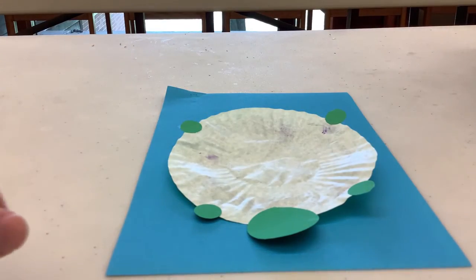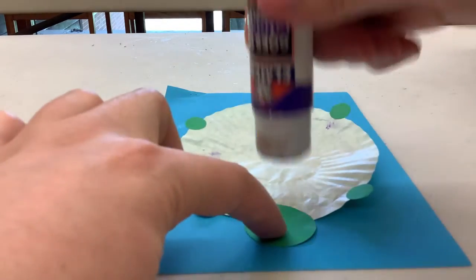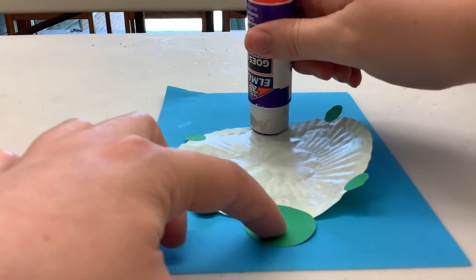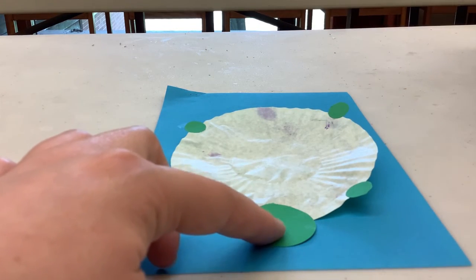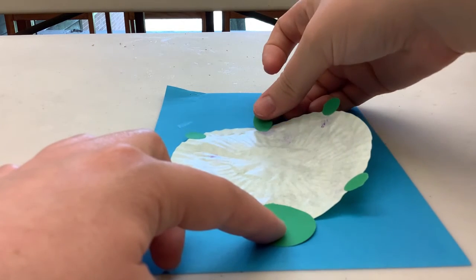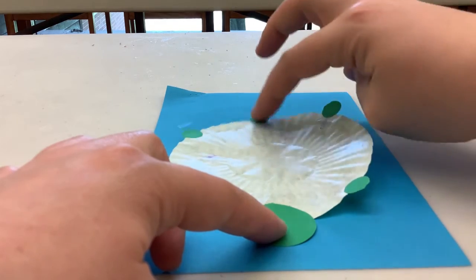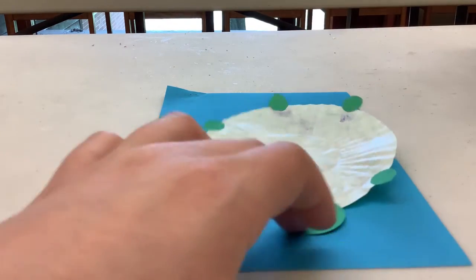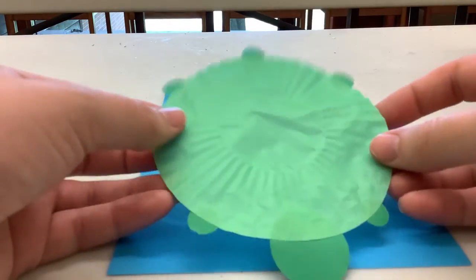And the last thing we're gonna do is add his tail. And we want that to be right across from where his head is. So you find where his head is, and then you move your glue stick directly across to the other side and put a little dot of glue down. And press your little teardrop or almond-shaped piece across from the head. And there is our turtle body.